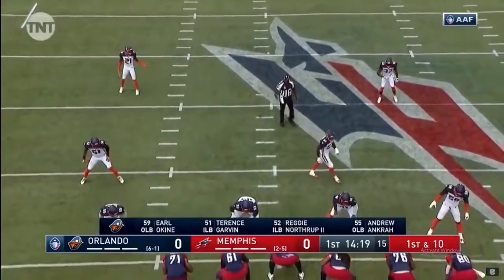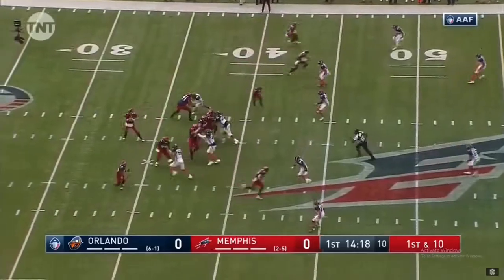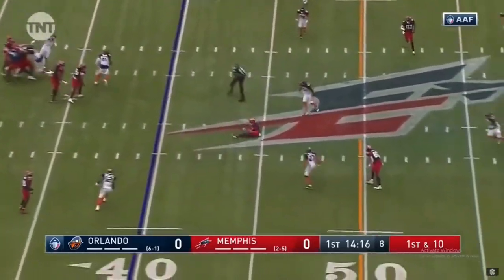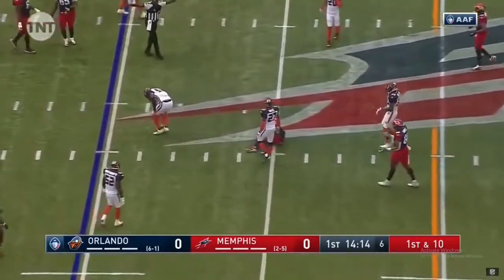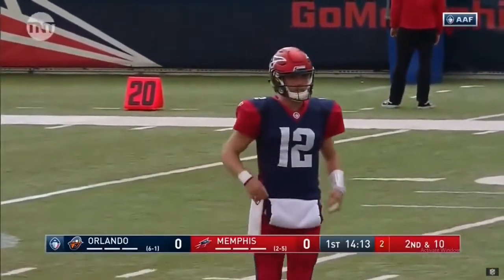Set. Red 80. Red 80 set. Again, going to the air. Silvers unable to hold on over the middle. That was Dontez Bird out of Tennessee Tech.